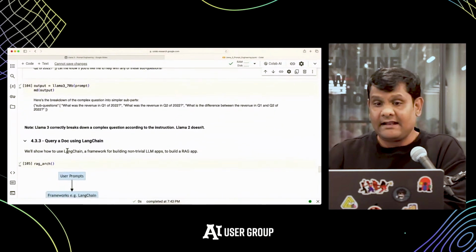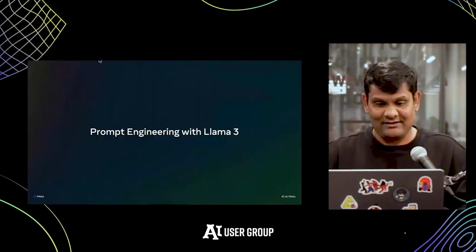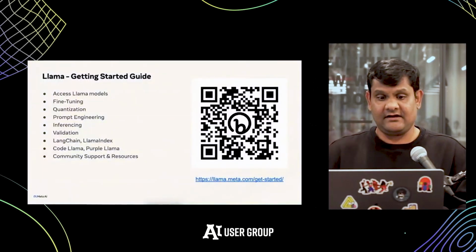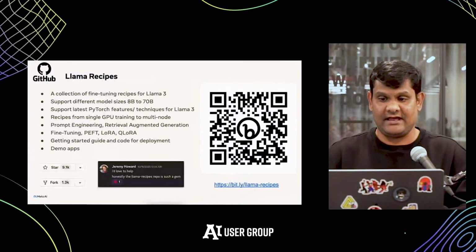And with that, I will stop my talk here and open it up. Oh, well, one part that I do want to cover, I'm sorry. I have linked some great resources that are available, built and maintained by Meta employees. So this is the Llama Getting Started Guide. It has a lot of working examples about implementing various APIs and all of that.